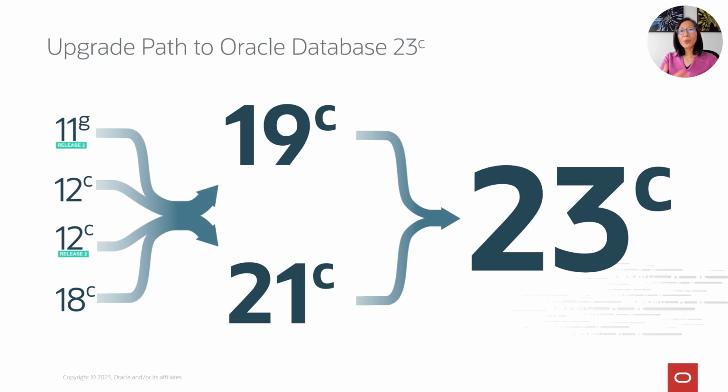Now, we understand planning the upgrades of hundreds or even thousands of databases can be very challenging. It's likely to touch many critical systems within an organization. To help ensure that you have plenty of time to plan and implement your upgrade, we're pleased to waive the first year of extended support fee uplift for Oracle Database 19c. This will allow customers a lot more time to test and perform their upgrade to 23c without incurring the higher cost of extended support.